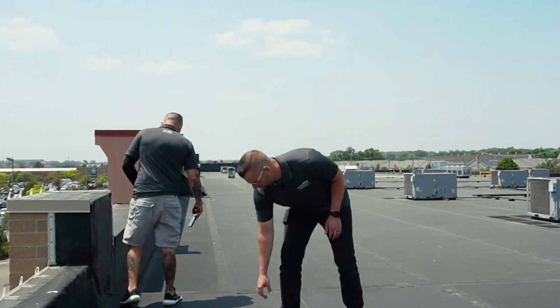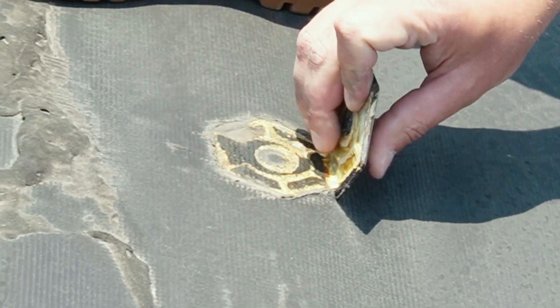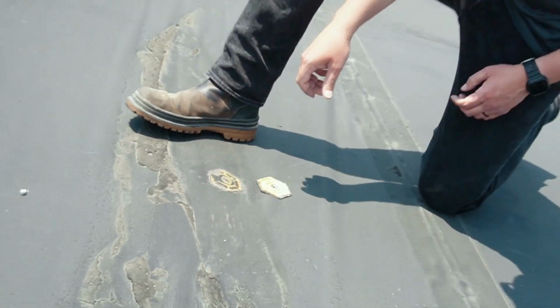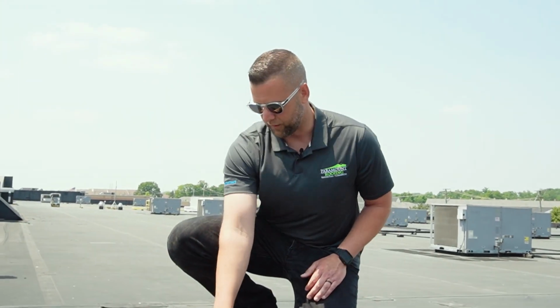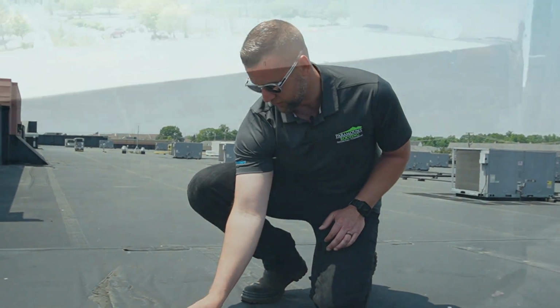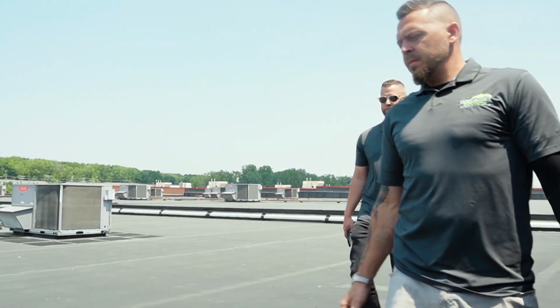Sure. What I was thinking this might be is a barbed plate from the original installation, because when you do it mechanically fastened, the plate you use has barbs on it for these seams. And I was hoping that this wasn't a barbed one, because it would have made essentially holes in the membrane, right? It's not covered up with anything, but this is just a smooth plate for installation. It's not that big of a deal.